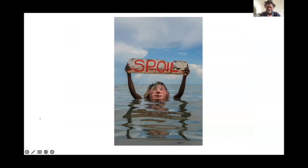Yeah, this is another example of our work that also stemmed from the textuality of the canoe. So this is a mask that's almost submerged in the lake, carrying this placard, which is in the form of paint on wood, a spoil.